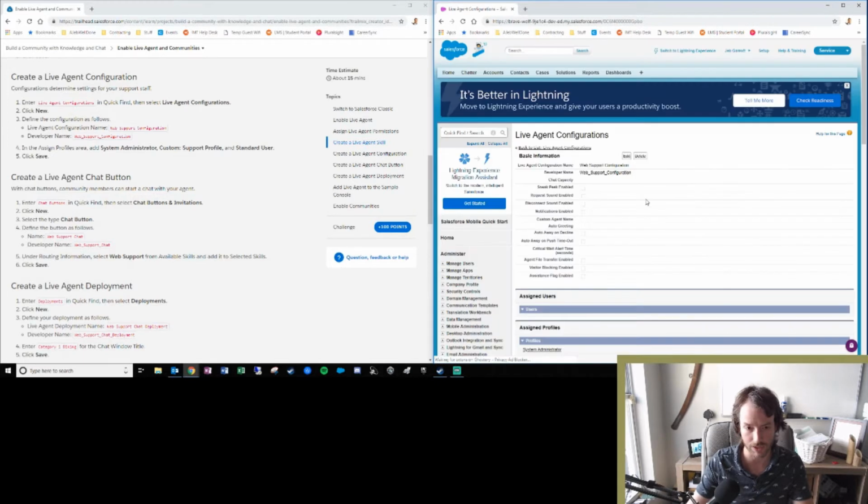There's a lot of other configuration there, and I'm not really going to dive into how you set up Live Agent, but I have done that before. Just understand that it can get a little complicated, and understanding each component there is a whole thing in and of itself.